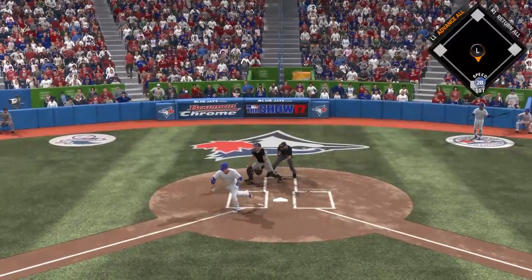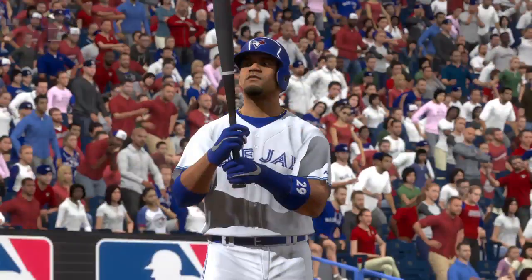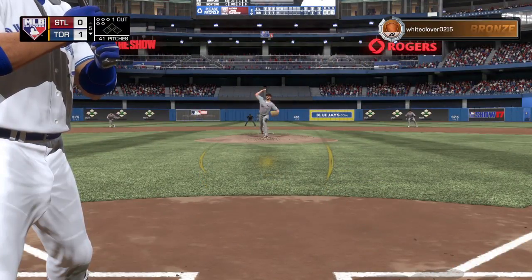Swung on in the dirt, strike 3. Up with it, Realmuto, and he makes the throw to first. Montero is retired, and there's 1 away. Second baseman, Devin, into the windup and the pitch.